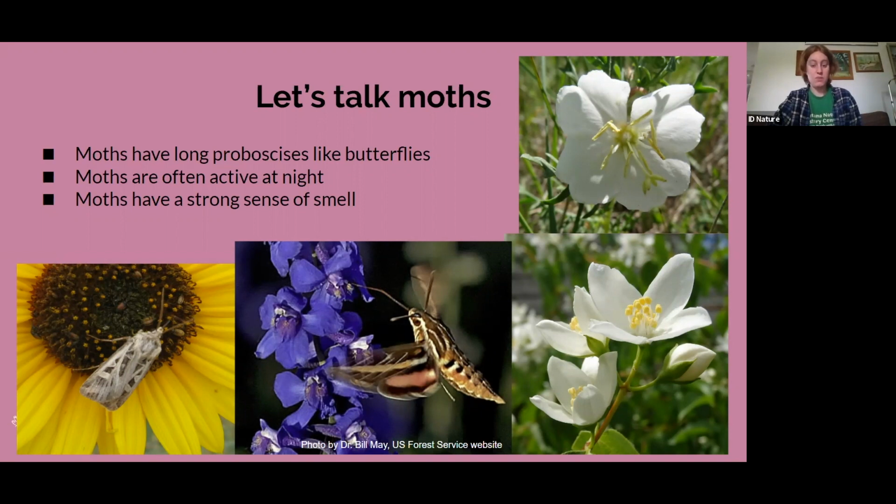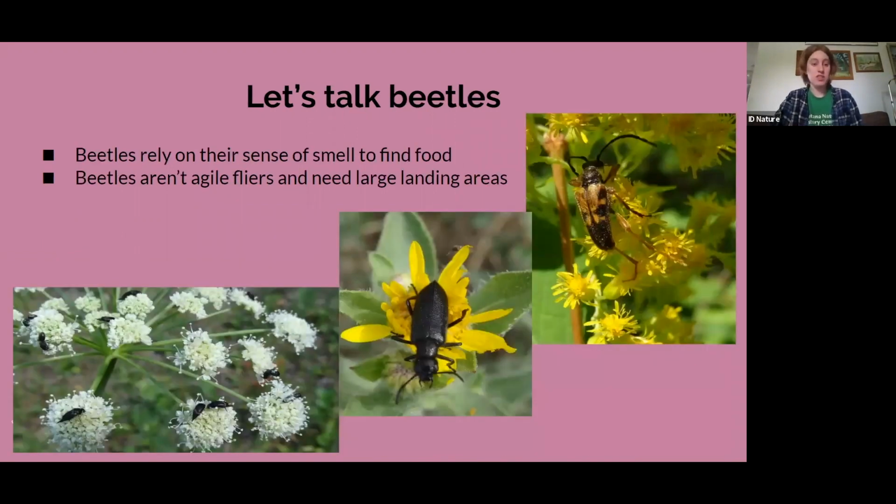Cool. Beetles, another pollinator we don't think of a ton of the time. They also use their sense of smell to find food. And beetles are kind of funny because they can't fly super well. So they need large landing areas to be able to access flowers. So beetle pollinated flowers often smell fruity, with a strong smell to attract the beetles, and are usually in clusters or are large flowers, so they have a place to land and aren't just falling off and missing out on the pollination act.